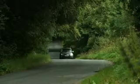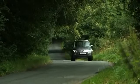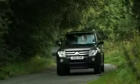The one noticeable difference is that increased power under the right foot. It's almost instantaneous. Look at it. It gets up and it really does go, this new Shogun. And I really like that, especially down these twisty country lanes when you want to just push it out of the corners. You've got instant throttle response.